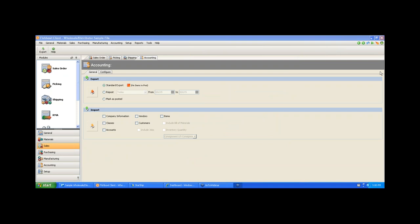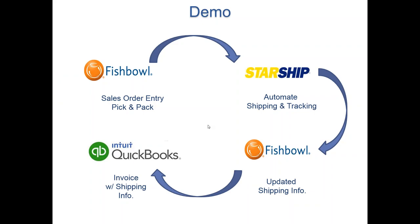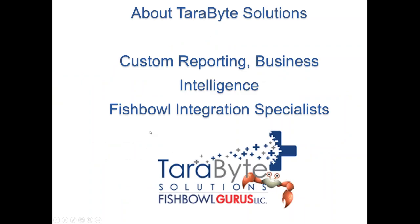Let's see. We're going to switch back over. That's the one. So I hope this presentation gave you all an idea of how the three products interact with each other in a seamless, integrated manner. We have the flow from Fishbowl, StarShip, back to Fishbowl, and on over to QuickBooks. So I think you guys showed that real nicely with the demonstration.